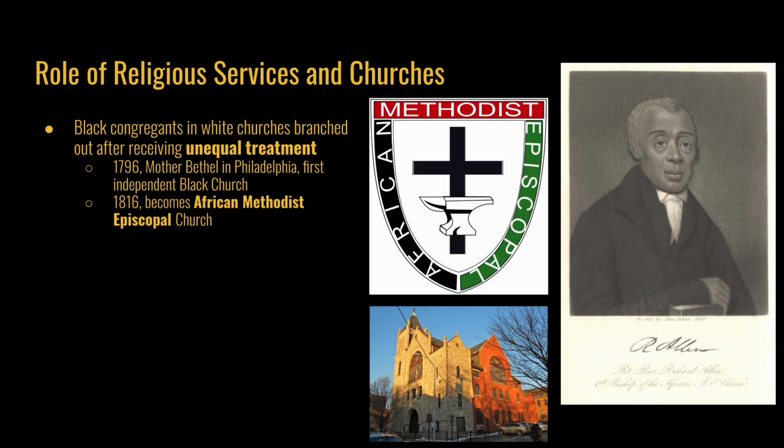By 1816, it became the African Methodist Episcopal Church, which then had branches across the country through the early 1800s. Mother Bethel was founded by Richard Allen, a former enslaved person who purchased his freedom and became a leading figure in the early abolitionist movement. It later became the African Methodist Episcopal Church, led by Allen and Absalom Jones. The church became a powerful platform to the abolitionist movement and a critical center for black community life in the 19th century.